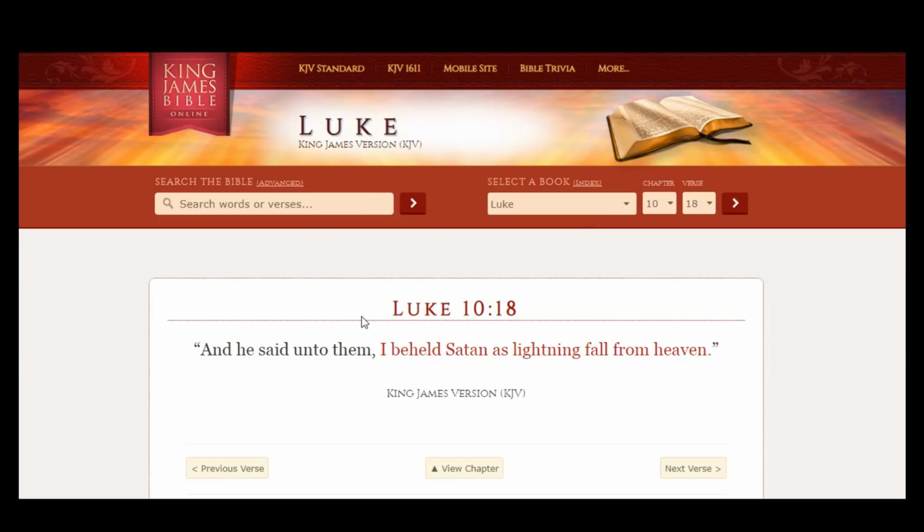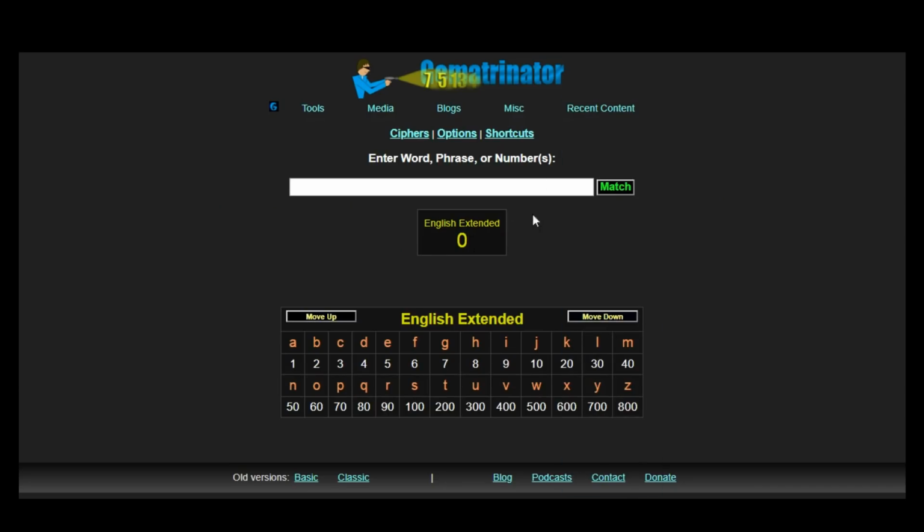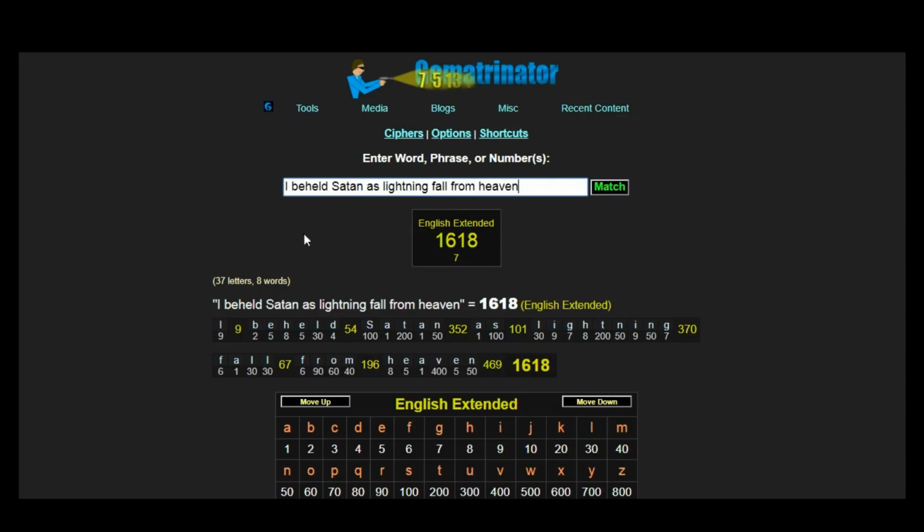Luke 10:18 in the King James Bible. For some reason, they already have this part of the verse highlighted. I'm going to throw that into the gematria calculator here with the English extended cipher. I believe the English extended cipher is one of the most relevant ciphers in gematria. So that phrase, I beheld Satan as lightning fall from heaven, has a value of 1618. No coincidence that it matches the golden ratio perfectly.